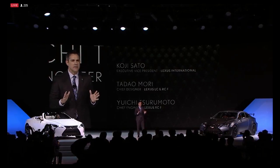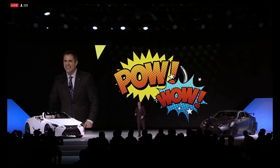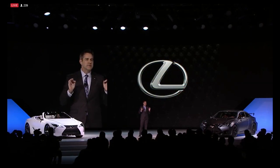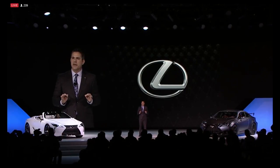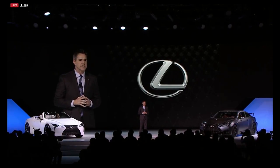So there you have it, a production car that continues the story of F Performance and a concept that sits at the pinnacle of design and desirability. We've got some pow, and we've got some wow. Seeing them here together makes me so proud to be a part of this company and more excited than ever to see what's next for Lexus.